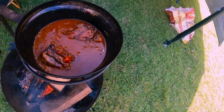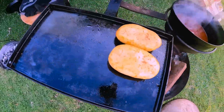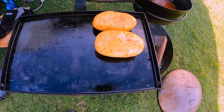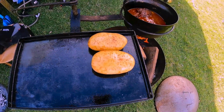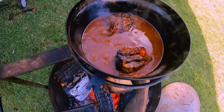So here we are, that's the short beef ribs. The bones are already falling out of them. I've put a couple of jacket potatoes because I don't have any tin foil, I ran out. So I'm just putting them on the hot plate to see how they do. They're quite away from the heat, so hopefully they won't cook too quickly because they've probably got another at least an hour and a half to go. But yeah, looking pretty good.